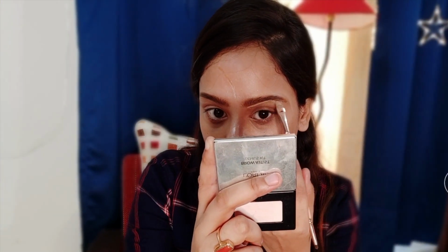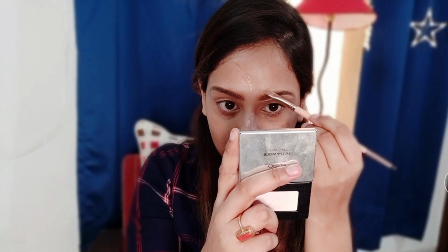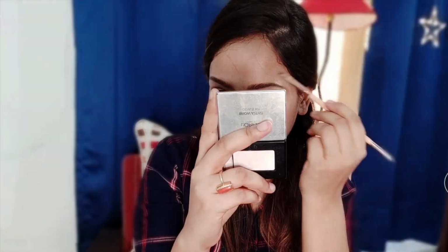Now for giving my brows a neat look, I am using the LA Girl Pro Conceal Pure Beige shade concealer which I've used earlier. Just outlining the brow area, giving it the required shape. Blending the concealer with a wet beauty blender. Repeating the same steps for the other brow as well.